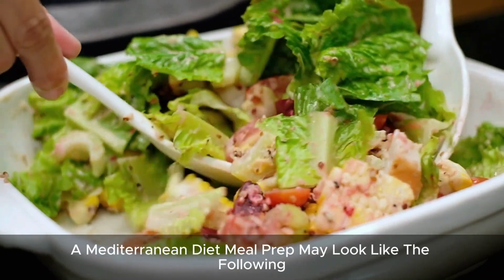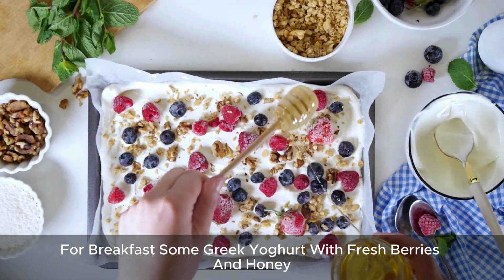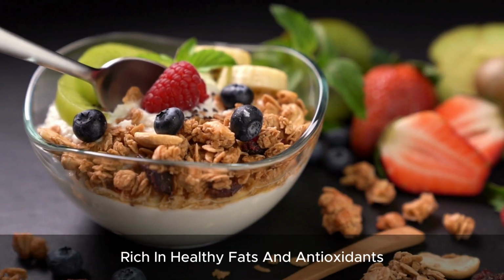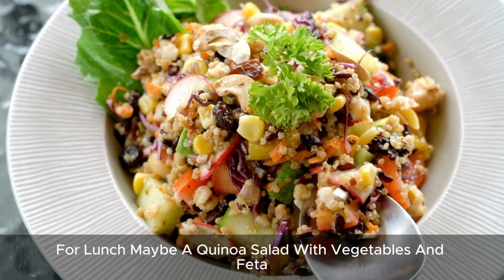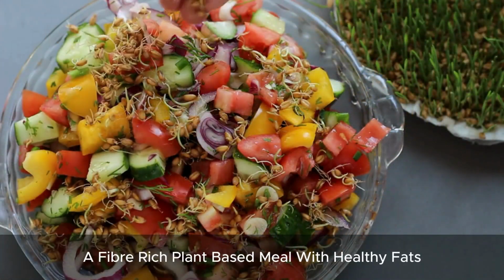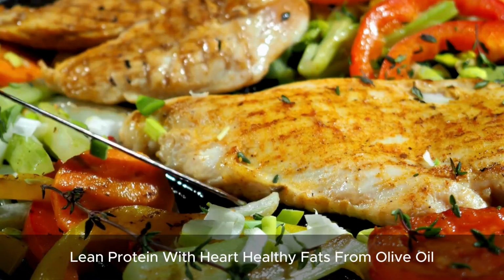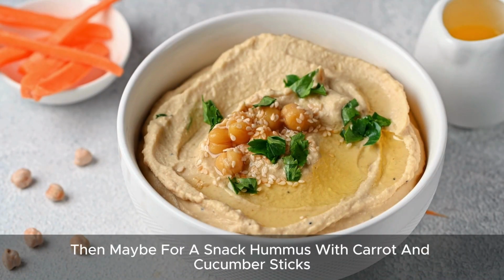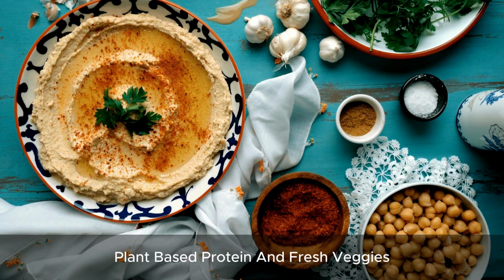A Mediterranean diet meal prep may look like the following. For breakfast, some Greek yogurt with fresh berries and honey, rich in healthy fats and antioxidants. For lunch, maybe a quinoa salad with vegetables and feta. A fiber-rich plant-based meal with healthy fats, followed up by dinner, grilled fish with roasted vegetables, lean protein with heart-healthy fats from olive oil. Then maybe for a snack, hummus with carrot and cucumber sticks, plant-based protein and fresh veggies.